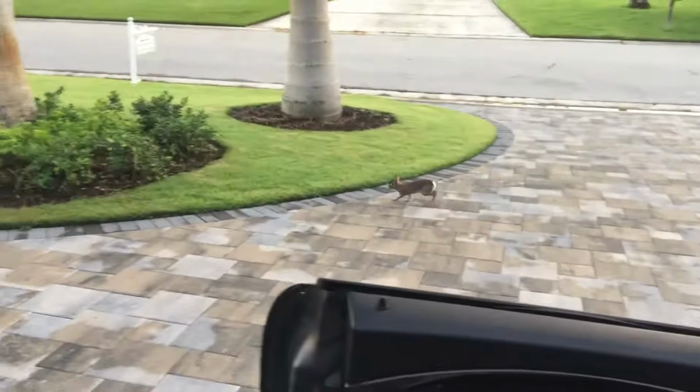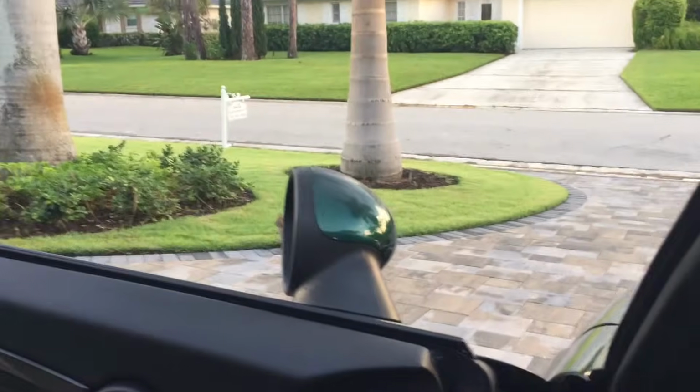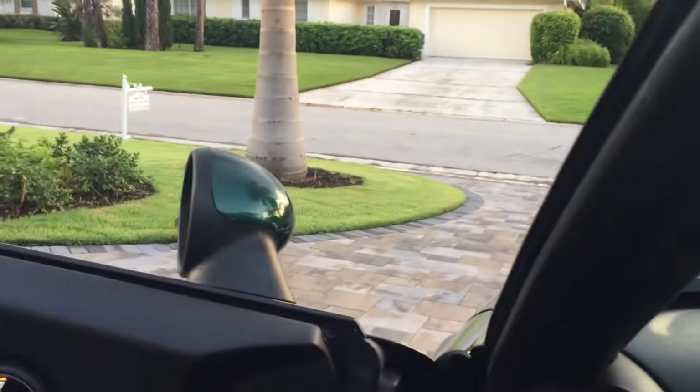Look at him go. Go on, little rabbit. Go make more. All right, so let's hop in. He wants to go for a ride. See, I guess in a Mini, you're just kind of non-threatening. I suppose that's what's going on here. If I were in some kind of a Z06 Corvette, he'd be flying out of here.